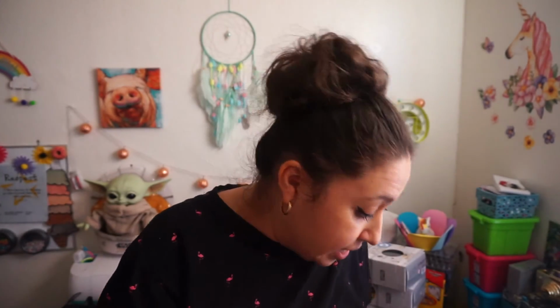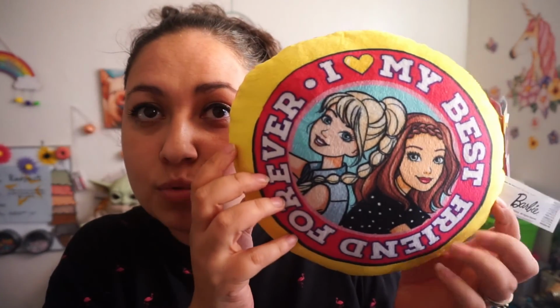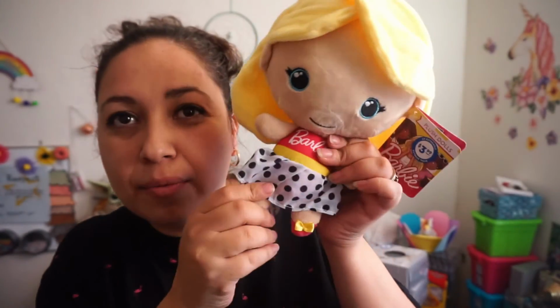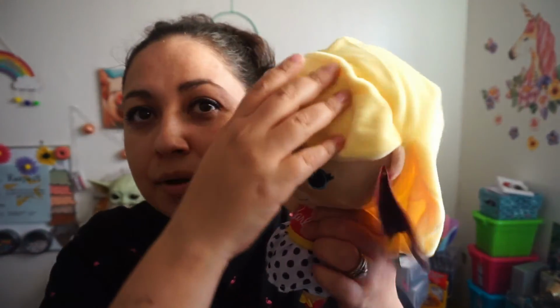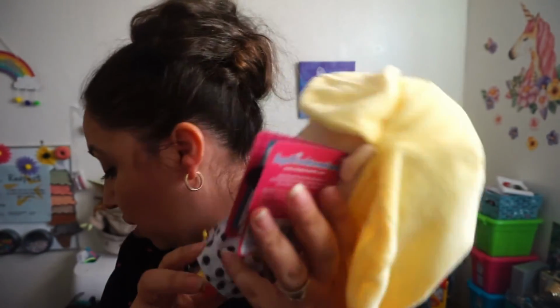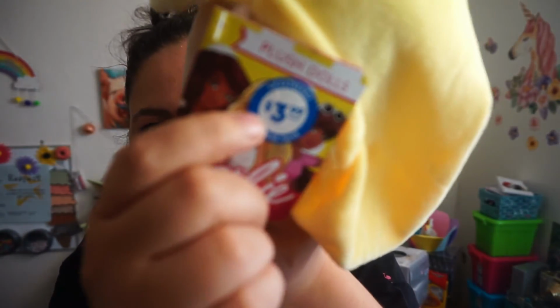Oh, I had another one. It was a Barbie plush doll that Luna kept over there. Wait, I'm gonna bring a camera, okay? This one says I love my best friend forever, and Luna chose this one for Yamilet. Yamilet is our little niece, and of course it says Barbie on the back. This is a $3.99 item. Look, there's the other one. They had different ones from here. Layla had another one, but at the end she didn't want it, and she left it for chocolate pretzels. And this one, look at this. See, it's a $3.99 item.